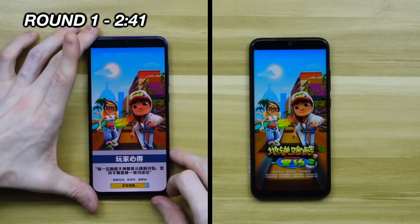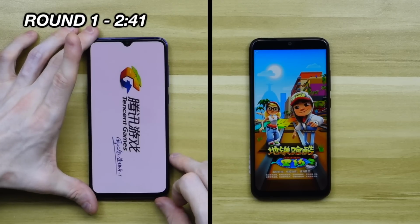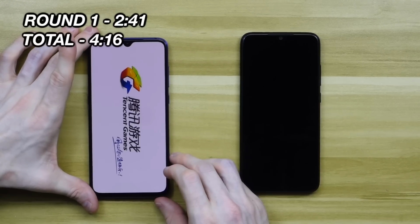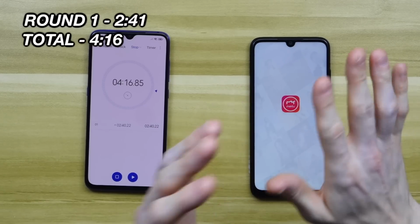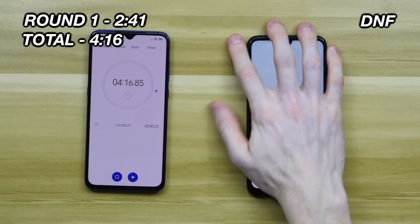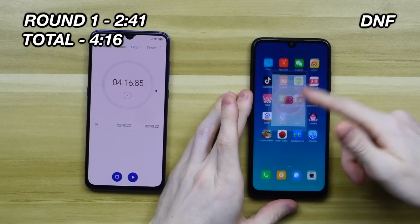It's just powering through, but the Redmi Note 7 hasn't even got through the first round of Subway Surfer, and the Xiaomi 9 has already completed the second round of it. Let's just fast forward to the end. Look, 4 minutes 16 for the Xiaomi 9, but the Redmi Note 7, oh, so frustrating. I literally just cannot complete the test. It's just crashed.